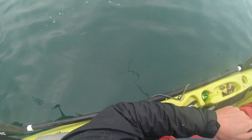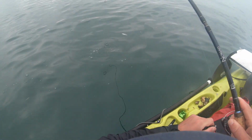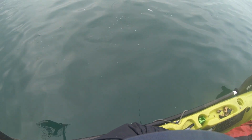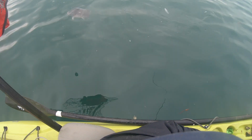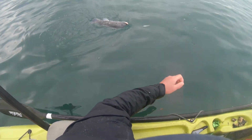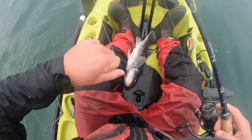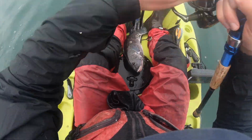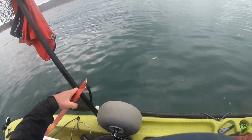You didn't even realize he was hooked. Might be the same fish I just let go. I don't know. He looks a little bigger, I think. This one, I think, it's your day. I don't see how that one's under 16.